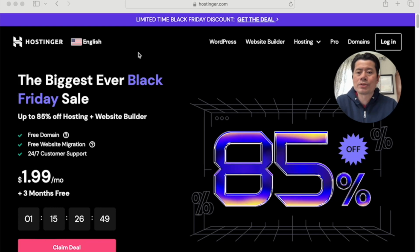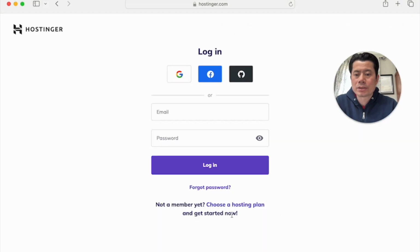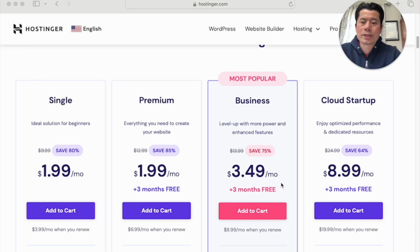It's a web hosting platform where you can build websites, WordPress, all the above. Claim our deal. Since we're not a member yet, you can choose a hosting plan. So you can click here. The business plan comes at $349 per month, or the premium plan for $199 a month. These prices are based on yearly amounts, so it's broken down to 12 months. It'll look like this: 85% savings here and 75% savings here.